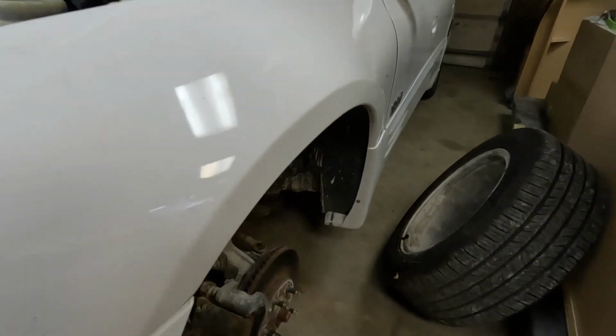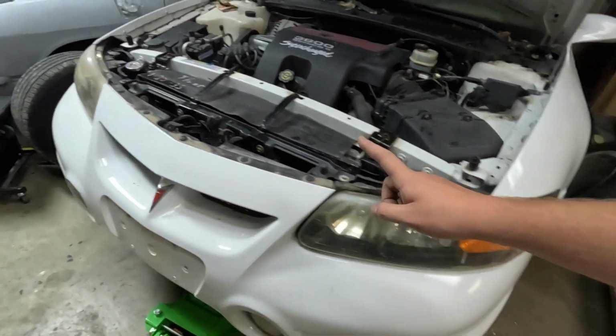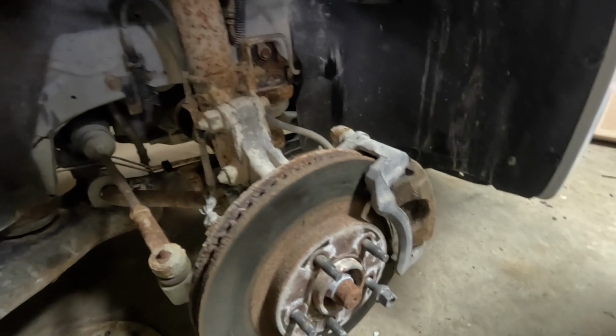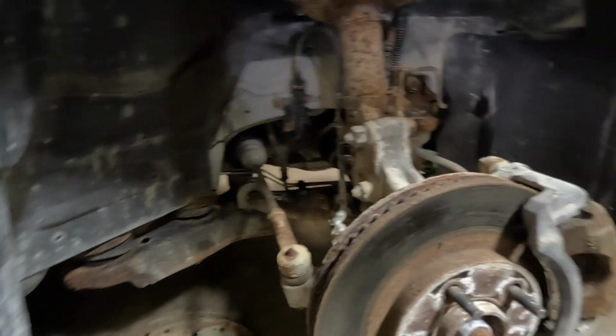Okay, so I got the car jacked up. I went on the inner frame rails, just because I didn't want to destroy the rocker guards. And then got the wheels off because I need to take off the brake calipers because I was gonna cut the brake lines, but I was like, I better not. But got this off, and this is not gonna be as hard as I think.